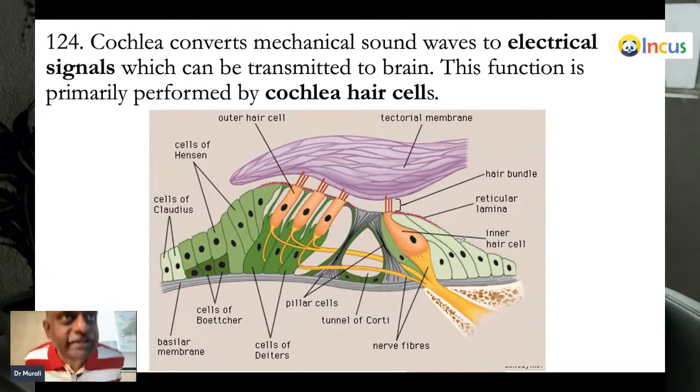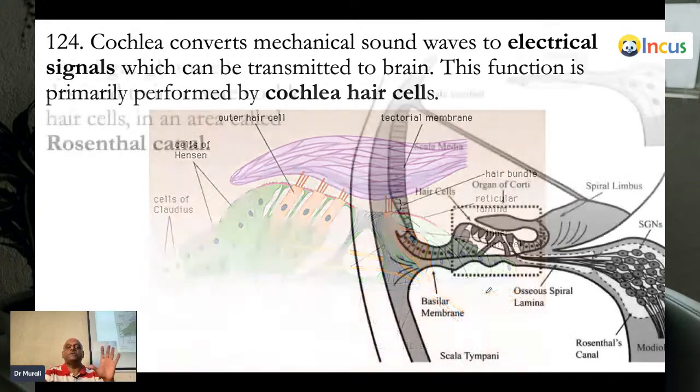So, cochlea. All right. What is the function of the cochlea? Vestibule is everything about balance, because of the ampullary vestibular neuroepithelium. Cochlea is everything about listening. So how does it achieve that? Cochlea converts the mechanical sound waves into electrical signals transmitted to the brain. And mainly it is the hair cells in the cochlea which are basically responsible.